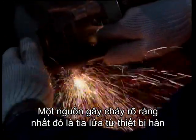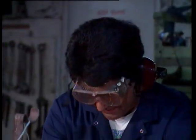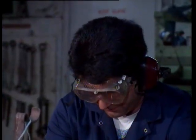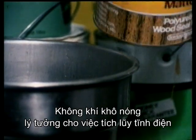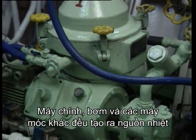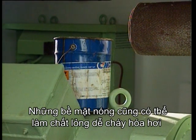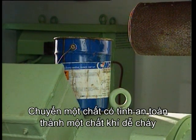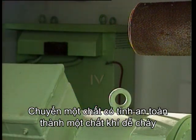The obvious ones include sparks from angle grinders and welding equipment. The hot, dry atmosphere is ideal for the build-up of static charges. Engines, pumps, and other machinery generate heat. These hot surfaces can also vaporize flammable liquids, changing a safe product into an unstable, combustible gas.